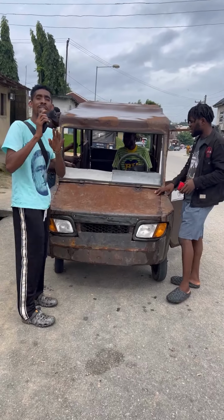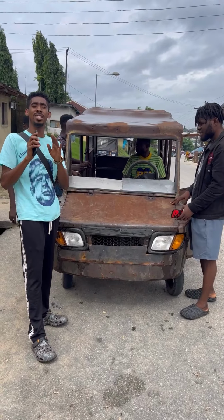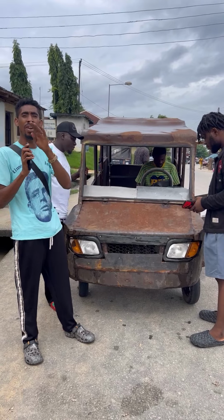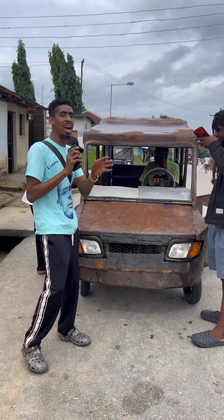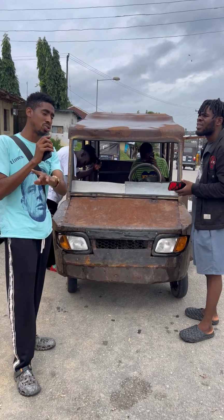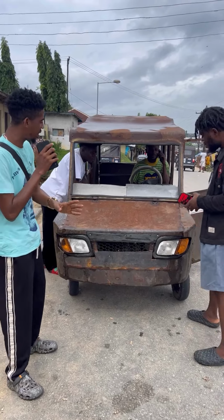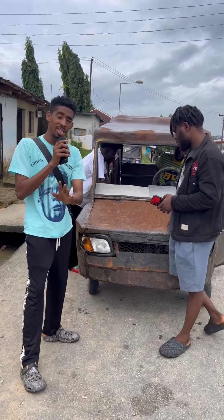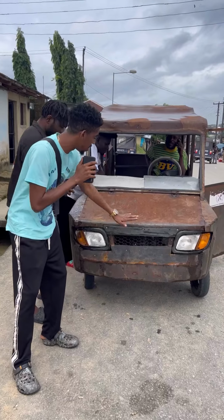Yes, so ladies and gentlemen, see. I've been seeing this online. I've been seeing different creative people inventing different kinds of cars in Nigeria. But see, the features in these cars will shock you. This is one of the best homemade cars in Nigeria, and it's right here in Calabar, Cross River State.